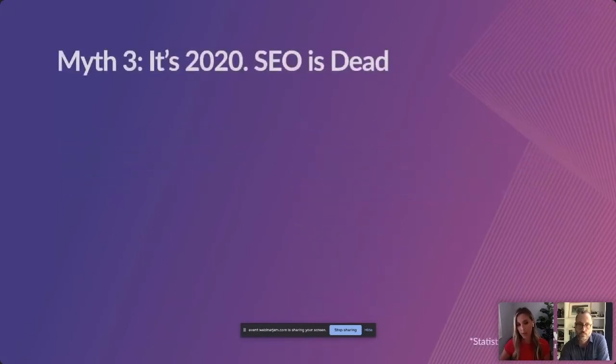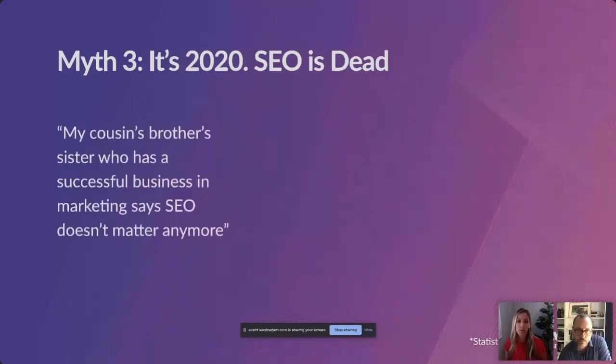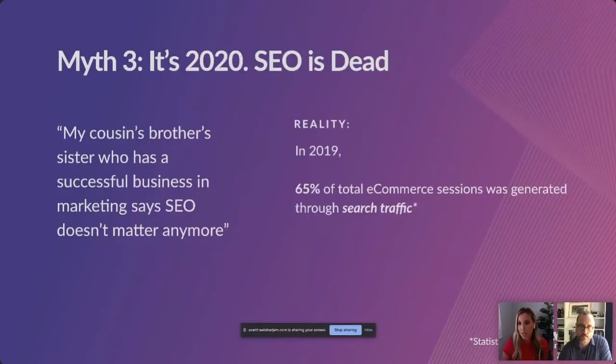And then the third and final myth, it's 2020, SEO is dead. I've heard this many times. It comes up a lot in SEO conferences or people discussing where to put their budget, right? So SEO isn't important. My cousin's brother, sister who had a business in marketing says SEO doesn't matter.